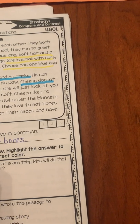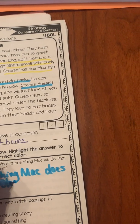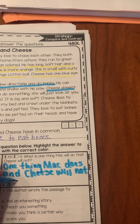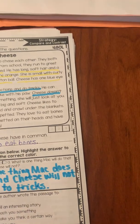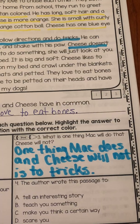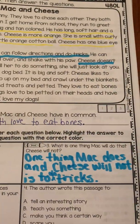One thing Mac does and Cheese will not is do tricks. And remember, if you didn't know how to spell a word, well, you can always go back into the text to spell it correctly. So in a complete sentence, using words from the question, our answer is one thing Mac does and Cheese will not is to do tricks. Oh, looks like Mrs. Smale missed a word there, is to do. So we could do our little arrow, D-O, is to do tricks.